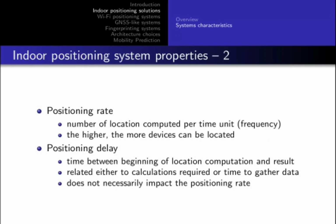Then we have the positioning rate, which is the number of locations computed per time unit. It's kind of a frequency. The higher, the more devices can be located by the system. It might be bound but not similar to the positioning delay, which is the time between beginning of location computation and its result. It may be related either to calculations required or for the time to gather data. So it does not necessarily impact the positioning rate. You may have a high positioning delay with a high positioning rate just if you need a lot of prior data to compute the location.